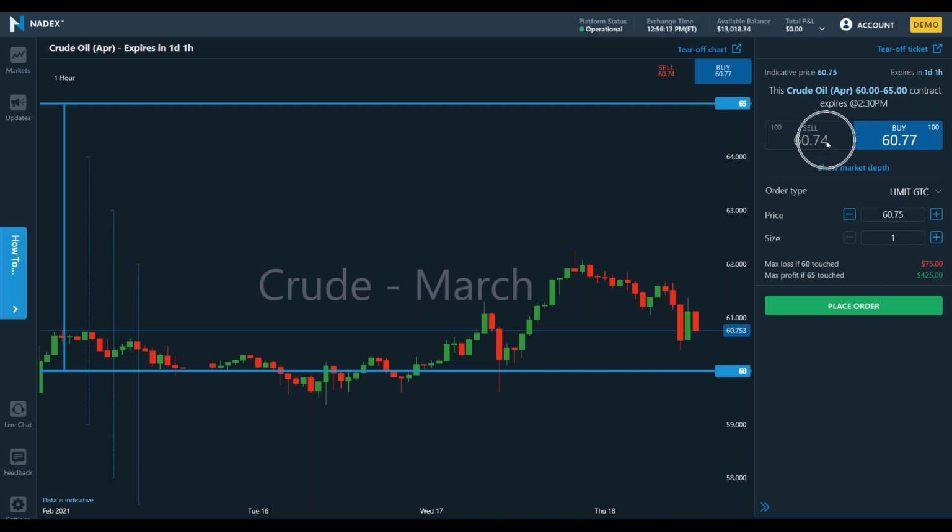Now, 60.75 is between the bid-ask spread. I'm actually going to middle the market. I'm going to go ahead and place the order, and you can see. Now, again, notice I'm in a demo. This is not a buy or sell recommendation. This is the demo environment.